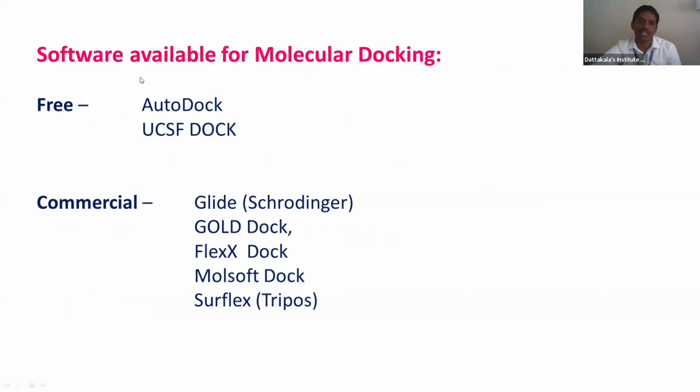And here I have mentioned some softwares available for the molecular docking process. The free softwares are Autodock and UCSF Dock. These are the free softwares which are available in the market. But coming to the commercial softwares, Schrodinger, which is also called Glide, Gold Dock, Flex Dock, MolSoft Dock, Surflex Dock, all these are commercial softwares.